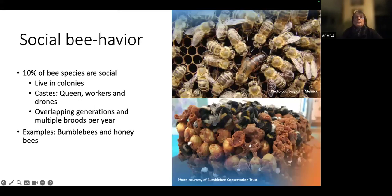Social bees are about 10% of the species, and they live in colonies and they have caste systems. So here in a honeybee hive is the queen. The workers and drones are the ones that collect the honey and work in the hive. They have overlapping generations of multiple broods per year. And here is an example also of a bumblebee hive. So some bumblebee species are solitary, some are social.